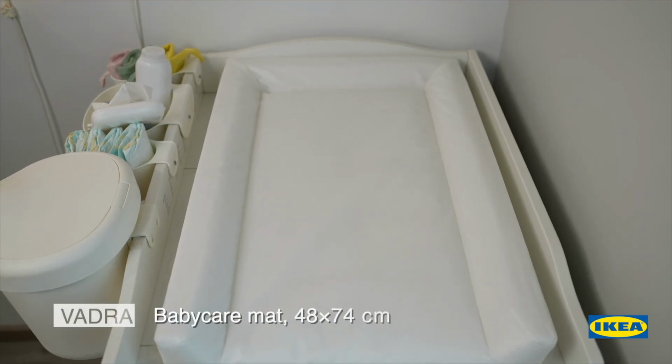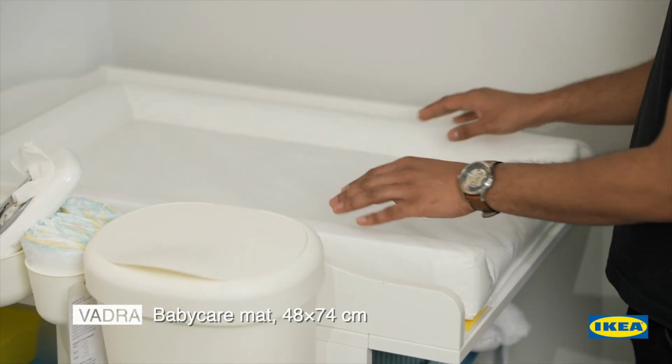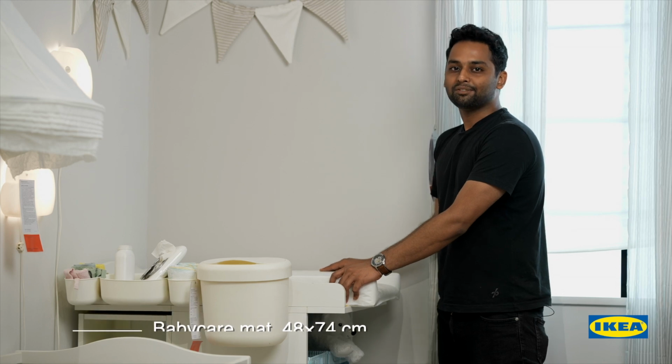Add a Vadra baby care mat on top of the changing table. Made with soft foam filling, raised sides and an easy wipe-off surface, the mat ensures safety for your baby.